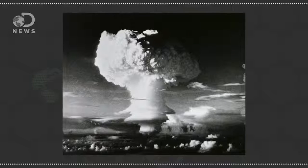But A-bombs leave a lot of atomic fuel unsplit, which is where hydrogen bombs come in. An H-bomb detonation starts the same way an A-bomb does. Uranium-235 or plutonium is split, releasing tons of energy. However, right next to the A-bomb primary is, you guessed it, hydrogen. More specifically, deuterium and tritium.